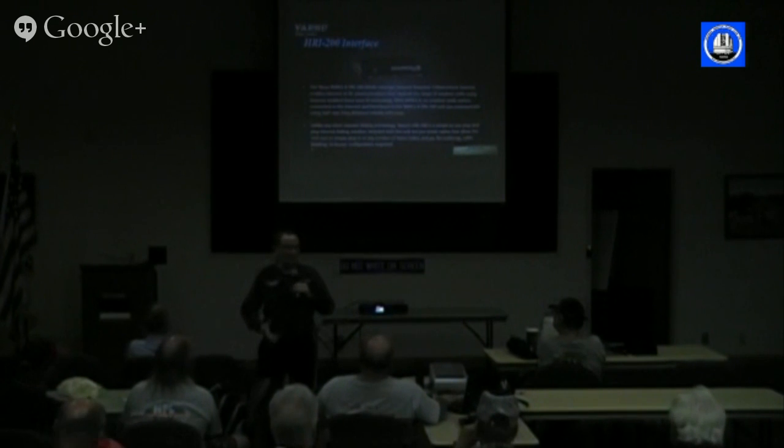If you look at it, it's very similar to something like you see in a rig blaster or signaling, and that's pretty much all that it is. It's a really fancy version of the sound card interface that supports C4FM digital.